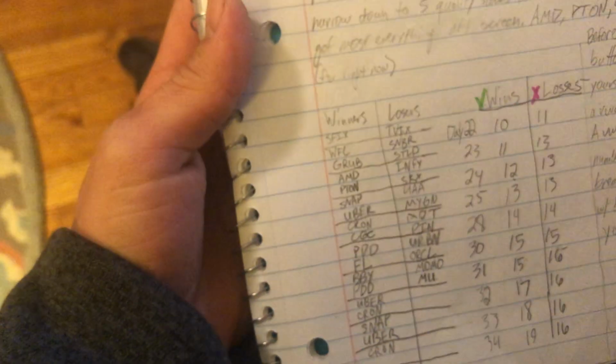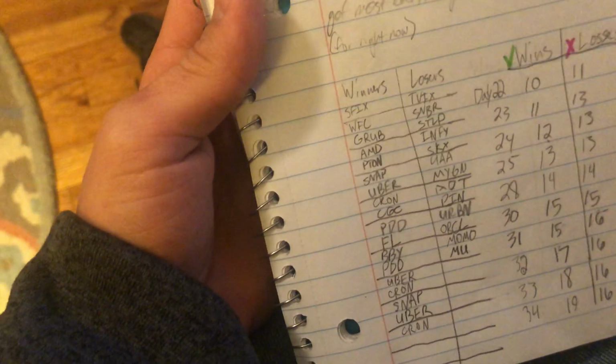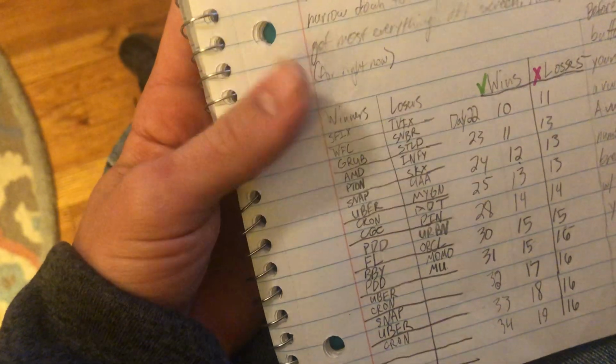And what I think is the most important thing is right here. I keep track of the stocks that I've won on and the stocks that I've lost on. If I take 2 losses on a stock, I'm never trading that thing again, most likely.